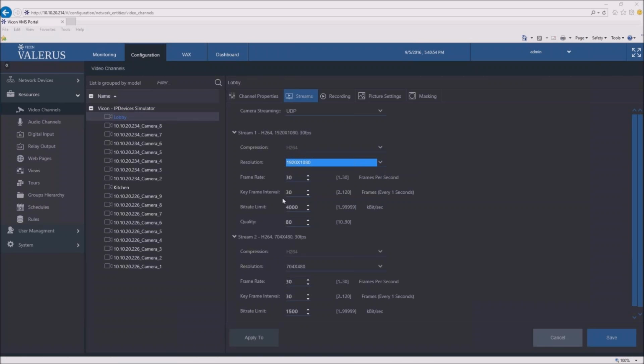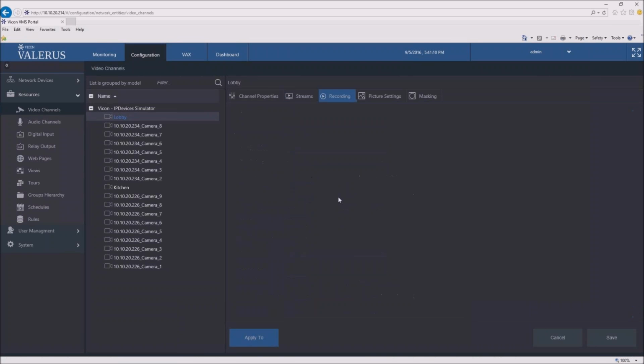Change the frame rate, the keyframe interval, the bit rate, as well as the other parameters. I can do my stream 1 and stream 2, save them, and now just to mention stream 1 and 2, as we go and talk about recording, you'll see that we refer to these when we talk about what we want to record. Let's take a look at that.